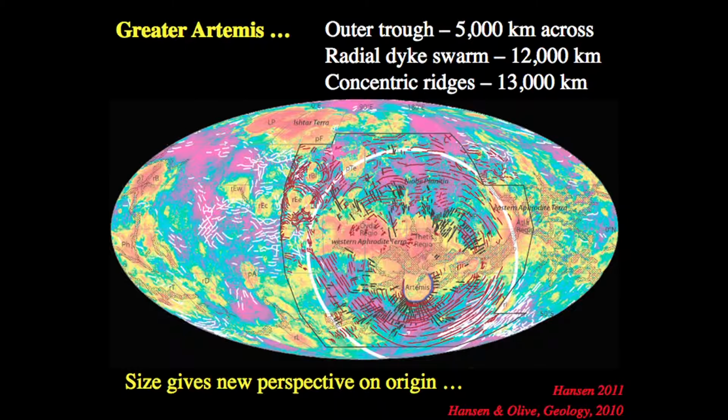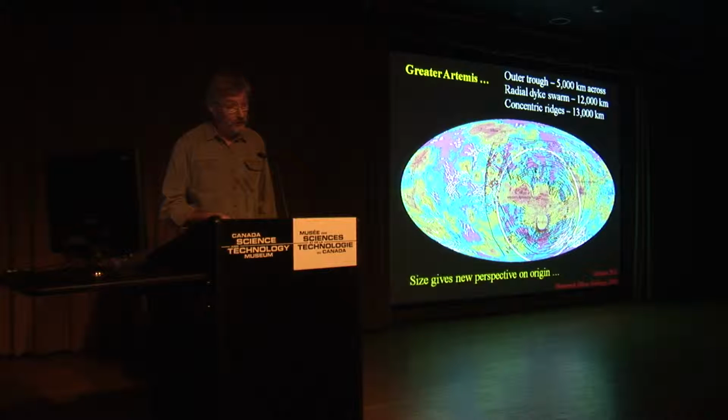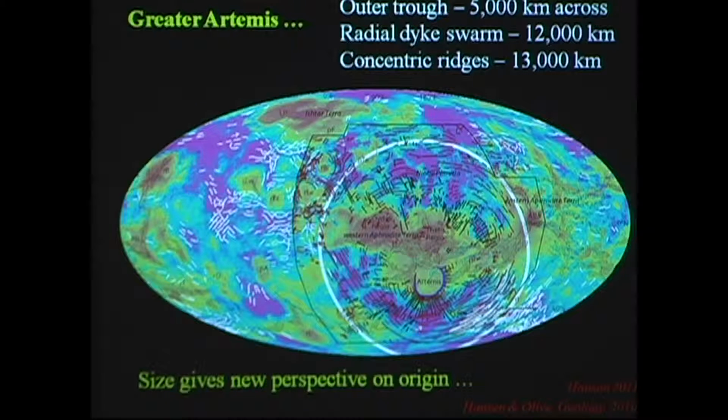So there's Artemis itself, and we're going to be talking about a feature of this kind of size. Now, the white circle indicates the approximate outer limit of Greater Artemis. That's about 13,000 kilometers across. You can see that this coincides with the approximate outer limits of a set of red concentric lines. You see them here? And then they're really very pronounced down here too.